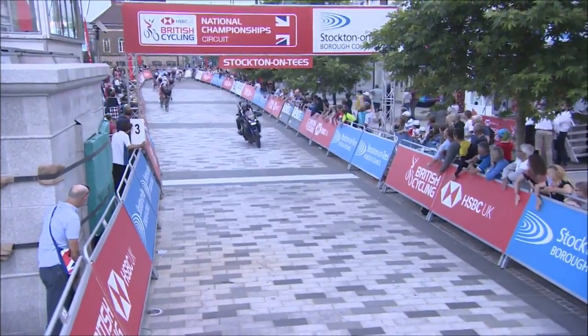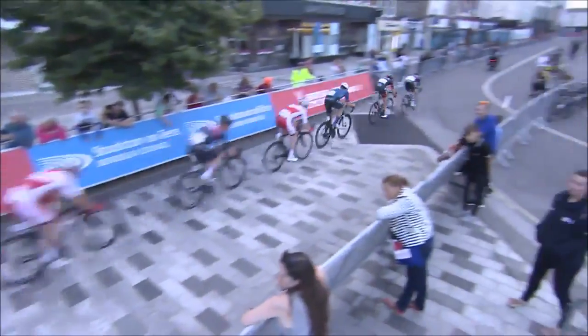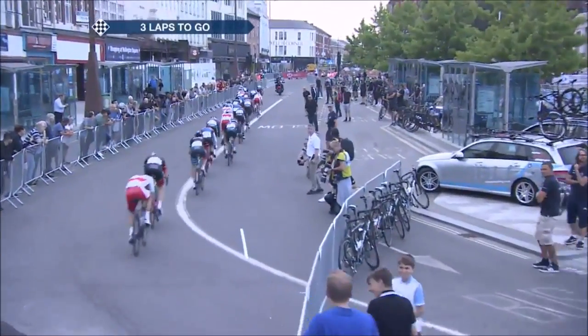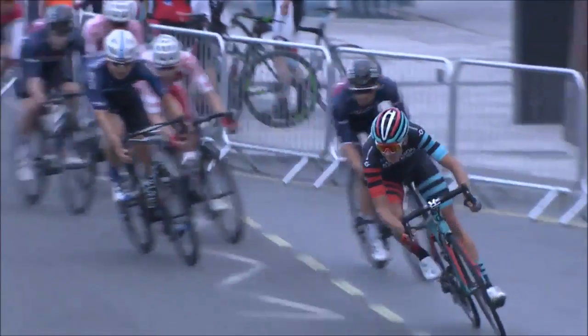That was pretty much how it was going to end up. There wasn't really anything else going to happen. With three laps to go, it was pretty obvious it was coming down to a sprint, and everyone there knew it. No one attacked really because the pace was just far too high. You can see a lot of people are crying at the back here trying to hold on.